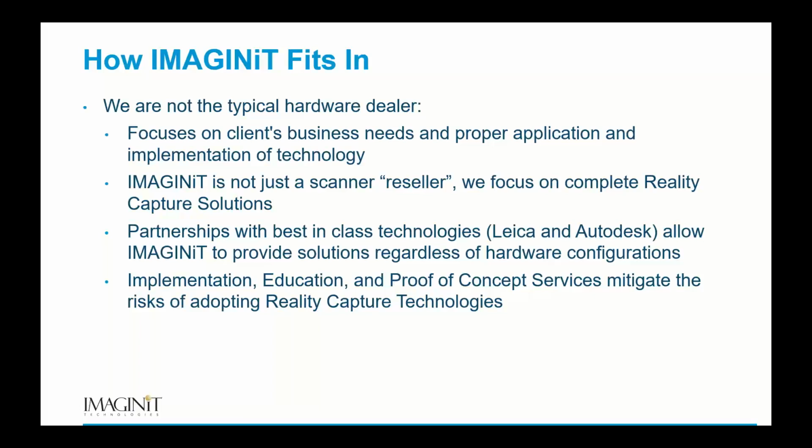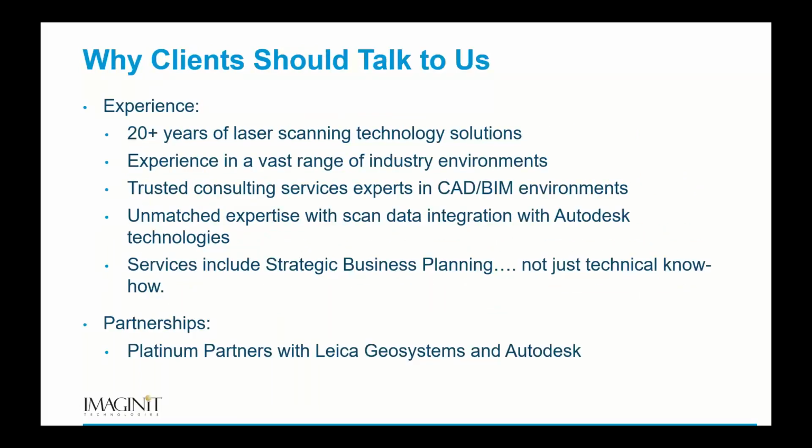We're focused on what your business needs. We want to help make you the most efficient that we can make you. We are not just a scanner reseller. A lot of people go, oh, you guys sell scanners. Yeah, we do. But we spend a lot more time getting you up to speed, implementing it, teaching you how to do the different workflows.